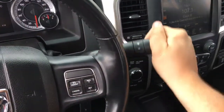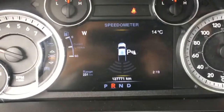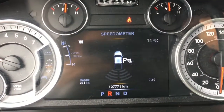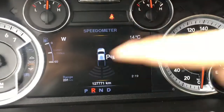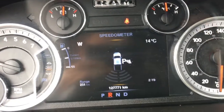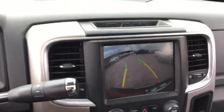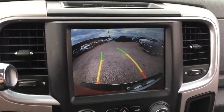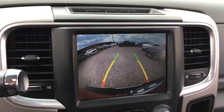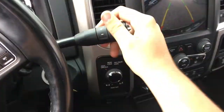And if I throw this truck into reverse, your rear ParkSense Parking Sensors shows up on the screen here. So if you get close to an object as you're backing up, it'll show you on the screen how close you're getting to an object, and you'll also hear audible beeps. And the closer you get to an object, the louder those beeps will get. And the backup camera appears on the touchscreen Uconnect system here, giving you a great view of what's behind you. And if I turn the wheel, it'll guide you to where you're going to be backing up, which is super cool.